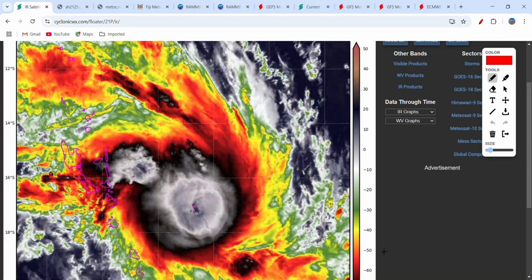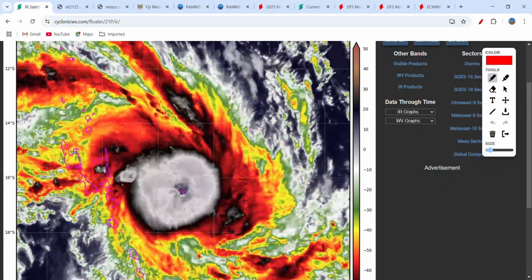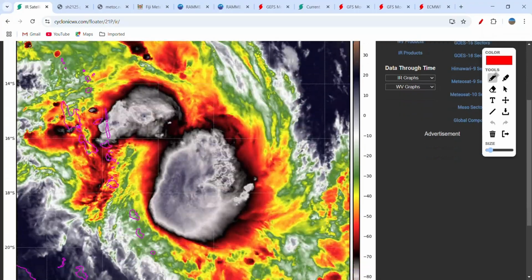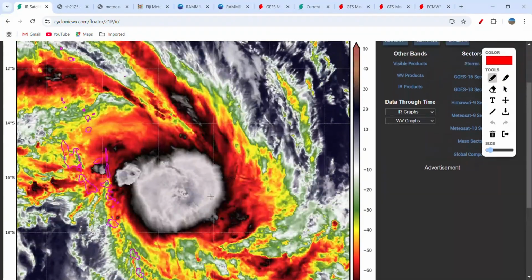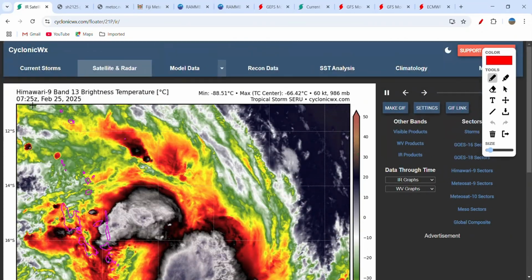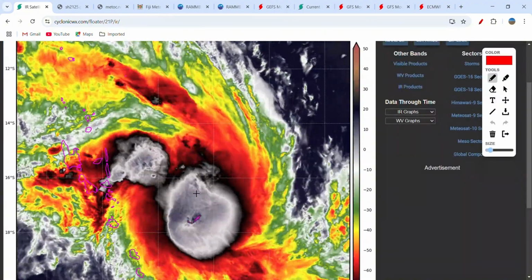Hello everybody, this is a tropical cyclone update on Tropical Cyclone Seru, which has recently developed in the South Pacific just east of Vanuatu. Let's get straight into it. This is satellite imagery now of Seru for this morning, Zulu time right now, though it is the evening now for the locals in the area.